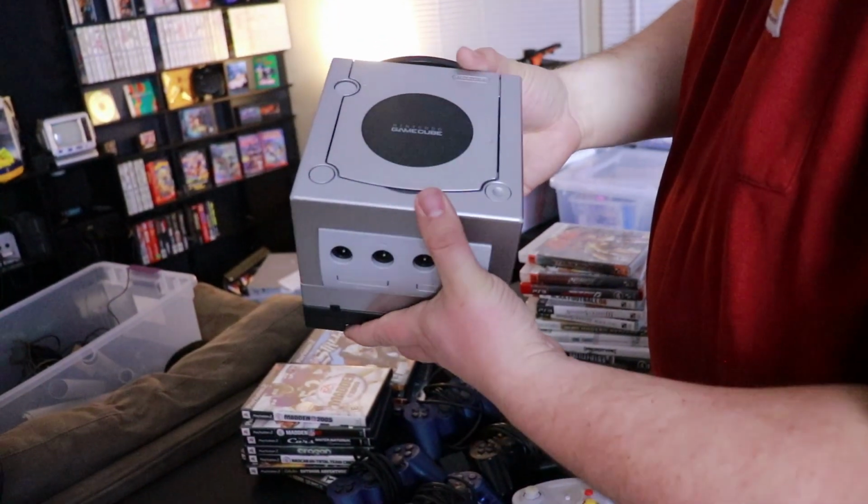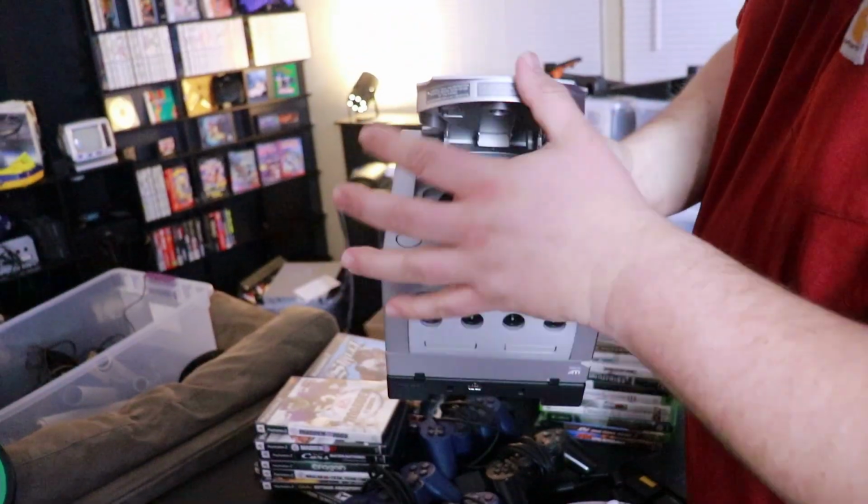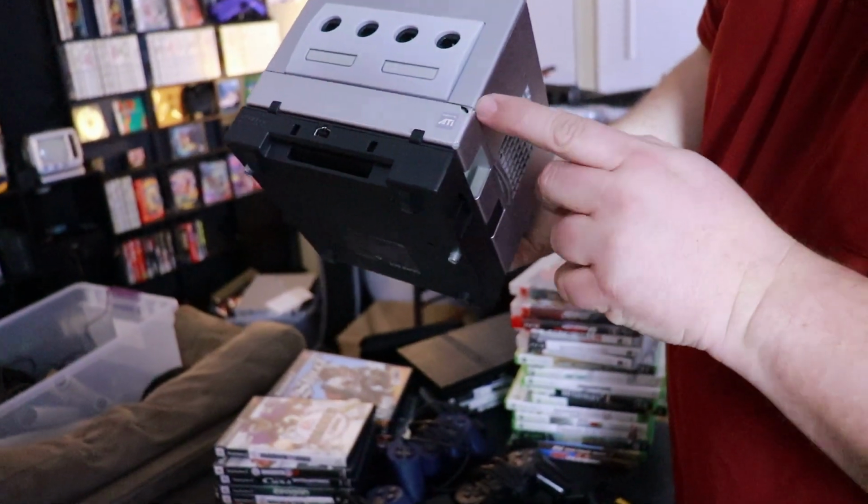And of course, the GameCube. It opens nice and slow like it was meant to, and all these buttons working nice with no issues of sticking. But like all things good, they do come to an end.